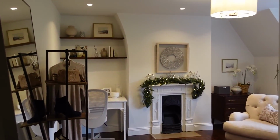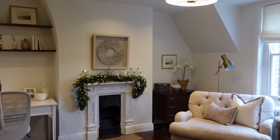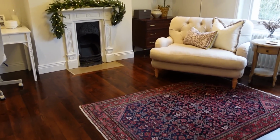And then into potentially one of my favorite rooms in the house. It doesn't get used for a lot, in honesty, apart from relaxing. It's like my dressing room come office. We did get rid of the ottoman here. I say get rid of, it's downstairs.